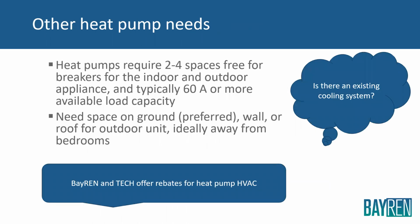Other things to look at when you're looking at heat pumps, and we'll get to this a little bit later when we look at the electrical panels. Heat pumps will typically require 2 or 4 spaces free. They are two-phase appliances. Sometimes the indoor appliances will be powered through the outdoor appliance, so only 2 spaces will need to be free. Sometimes they're separate. And typically you'll need at least 60 amps free for that.